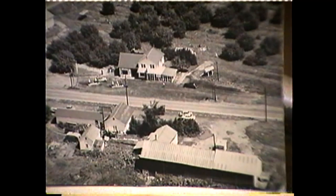What was the big building on the left? That white building is still there. You probably have it in other pictures. That's an equipment shed. That was almost an original here, but not quite. Since I can remember, that had to be constructed in the mid-30s, late-30s.